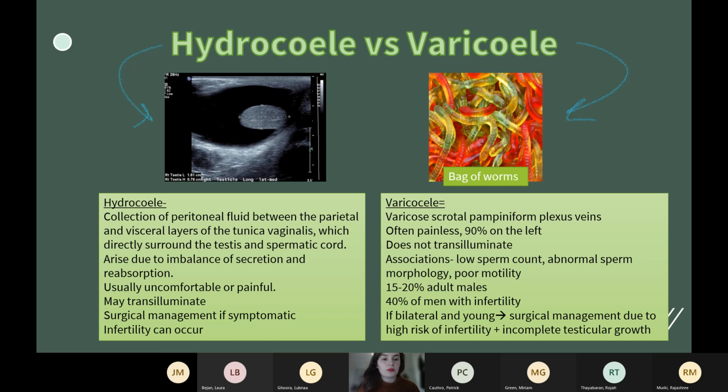Cool. And then a varicocele, so it's the pampiniform plexus veins, and the majority are on the left-hand side because of the way things drain, and we'll go into that in a second. Generally, a varicocele is bad news for fertility. There are men that still conceive, and it's not an absolute, but we see that they make up 40% of men who have infertility or subfertility.